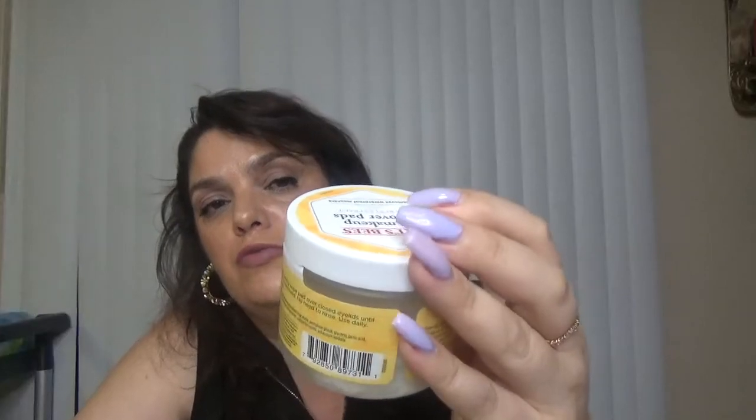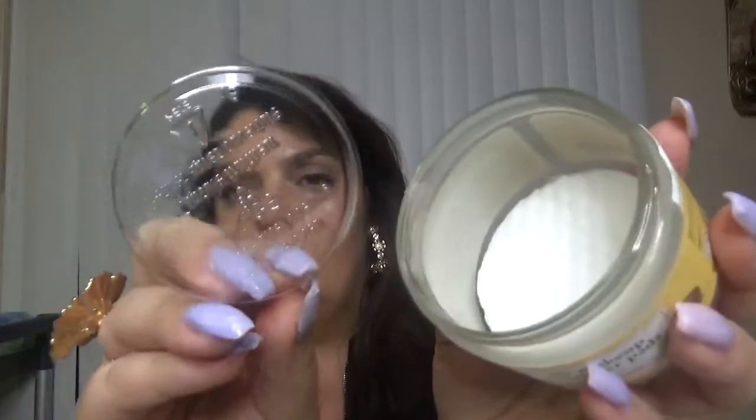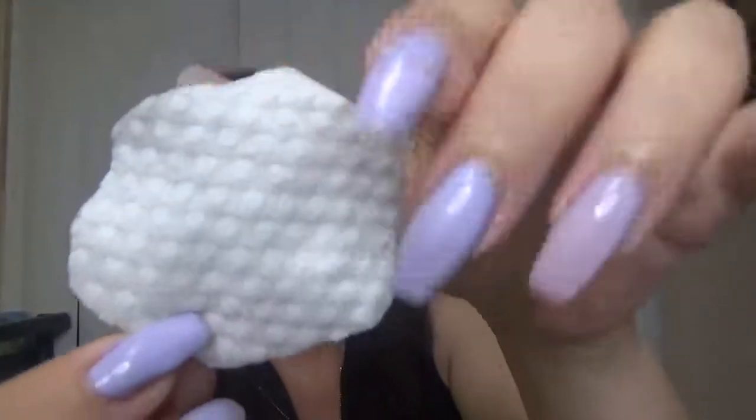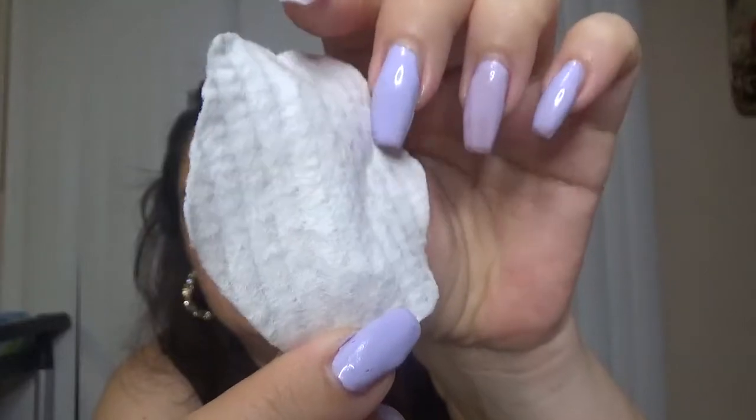As usual, I'll go by the way I found prices for them. The first thing is this full size, which is Burt's Bees Eye Makeup Remover Pads with no fragrance added. This one comes with 35. First, about the packaging, I like the product and I like the packaging also. It comes with this plastic lid, which keeps the pads wet so they don't dry. I like the idea, and let me show you how they look. They look like this, in this shape. They have an exfoliating side, and also the other side.